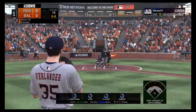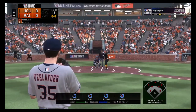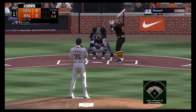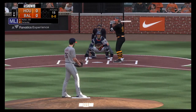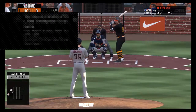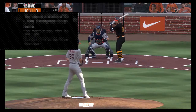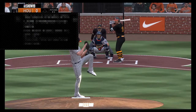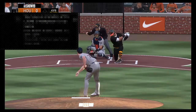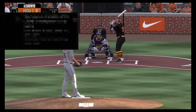Ready now for Baltimore. Renato Nunez set to lead off the home half of the second. The designated hitter, Renato. Ready. Ball 1. Looked like he tried to pull it there, but he swings right through the fastball.